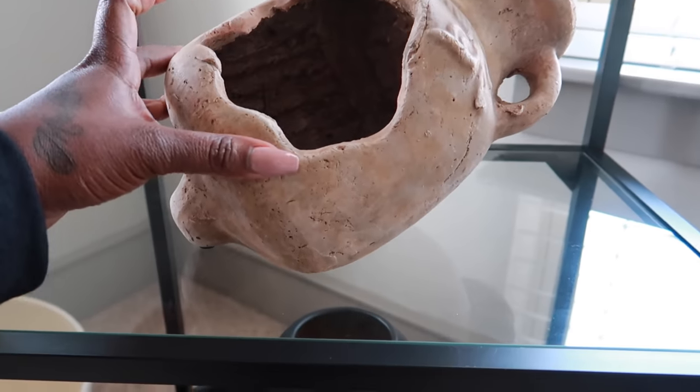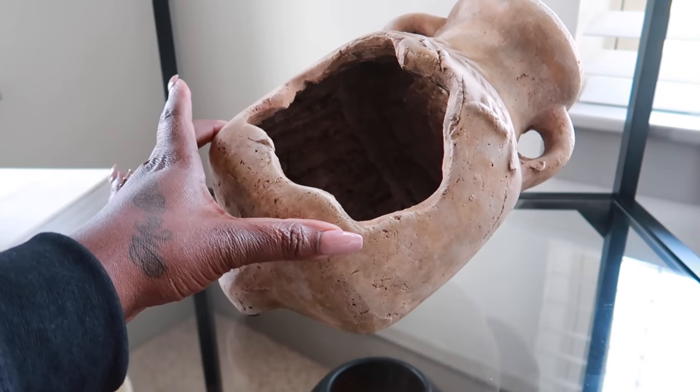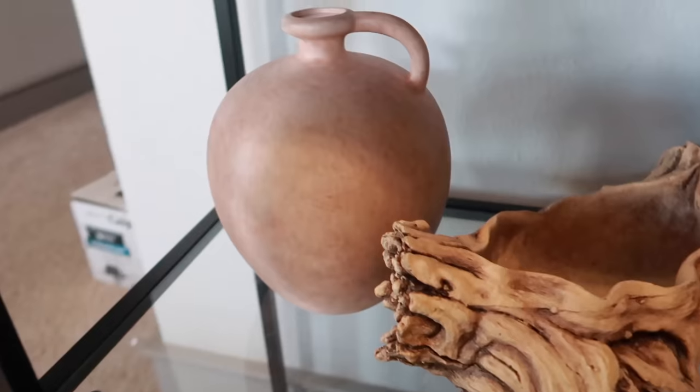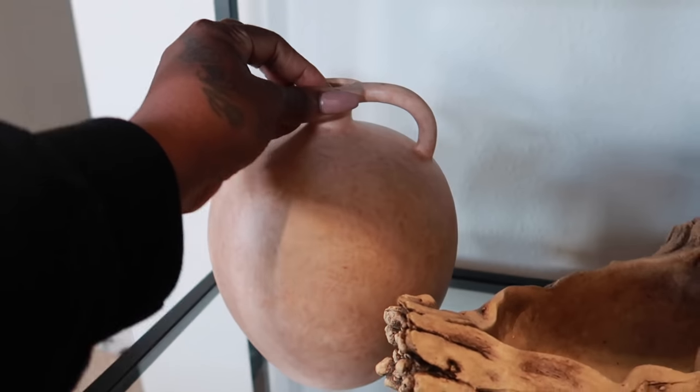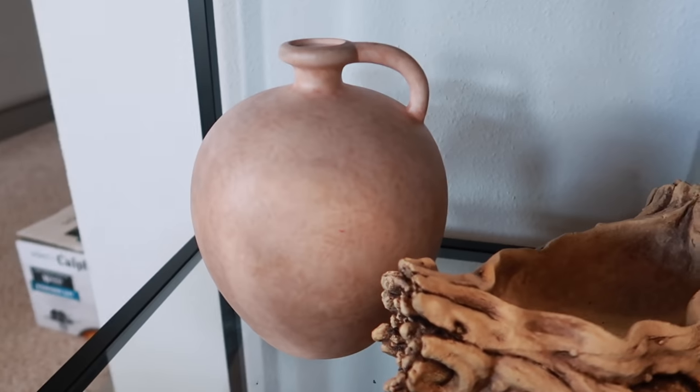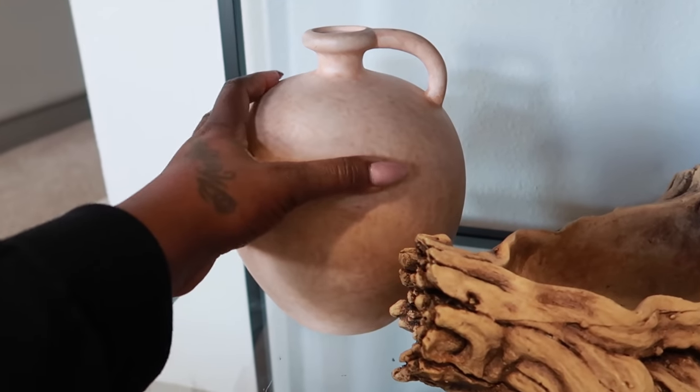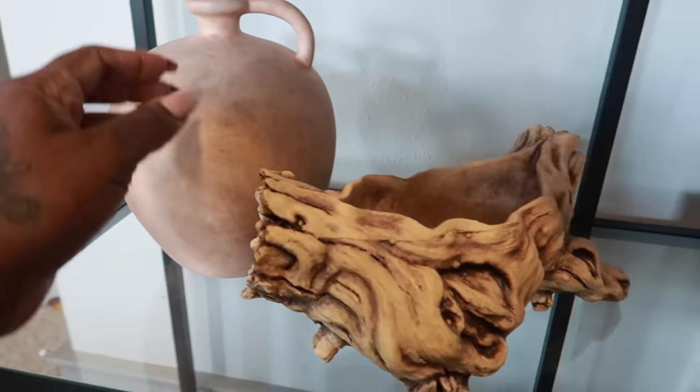Well, I don't even really know if you would call this a vase. I don't even know what it is really, but it's cute. And then this is also new. This is from Target. It was only $20. It's so cute. I think I'm gonna leave it this color.